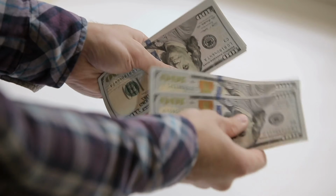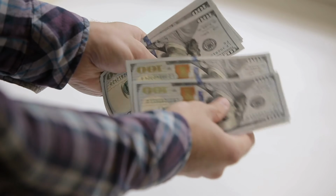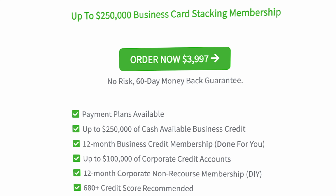Of course, this is a more costly option, but it does not require you to pay anything up front. So for people who qualify for this type of payment plan, usually these are people who have excellent credit and may not have the funds to pay the fee right now. So whatever way you decide to pay, they do have a money back guarantee within 60 days.